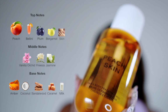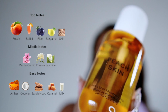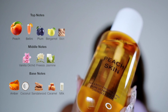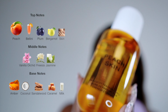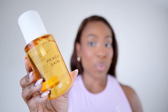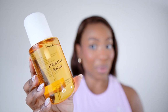So it might be a little bit difficult to see the name on the bottle here, but Peach Skin is supposed to have top notes of peach, bellini, plum, bergamot, and a skin-like essence. Middle notes are jasmine, freesia, and vanilla orchid. And the base notes are milk, coconut, sandalwood, caramel, and amber. So Peach Skin is a really pretty body mist. Is it groundbreaking? No. Is it a must-have? No. Does it perform differently than any other body mist? In my opinion, no.